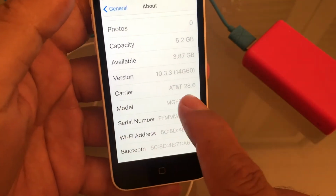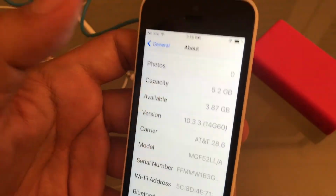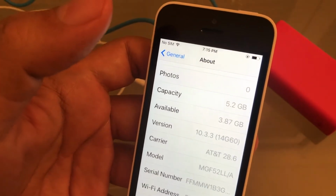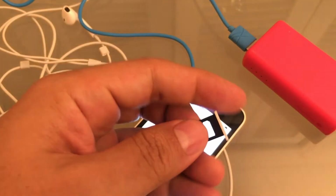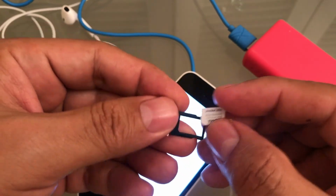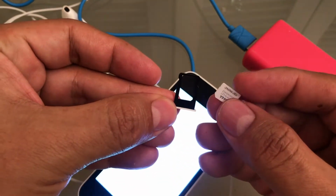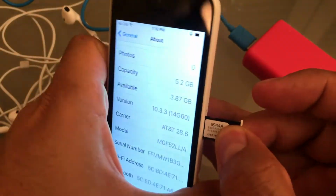You can see the carrier is AT&T. So I can go to you and say, listen, this is an AT&T iPhone. I sell it to you as an AT&T iPhone, right? But how can we know that AT&T works here? The best way to know is to put an AT&T SIM card. And that's what we're gonna do, guys. AT&T or Cricket. In this case, this is an AT&T prepaid card. We find out where is the little thing. Okay, we found it, and we're gonna put it here.